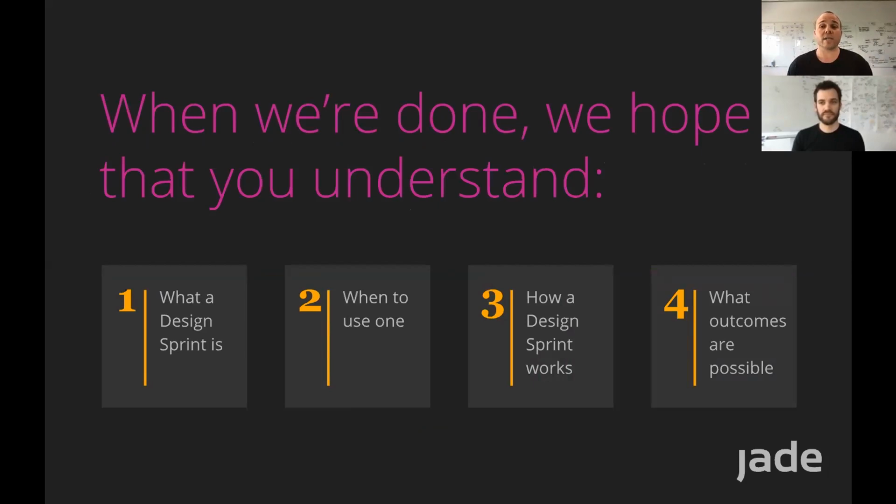So, takeaways for today, what you can expect. A, what a design sprint is. B, when to use one. So talk a little bit more about this, about applications. You can also ask questions as well at the end. How a design sprint actually works.